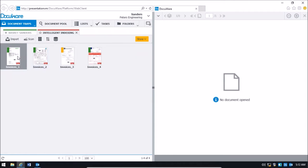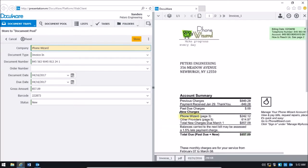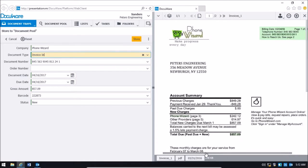So here we can see an example invoice. If I decide to store that into my accounting filing cabinet, what we can see here is some already populated index data. What DocUair has done is it's used that document, it's learnt from the previous documents that it's indexed, and it started to fill out some of the key information that we want when we index it away.